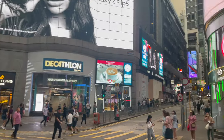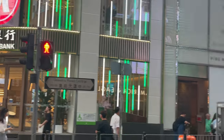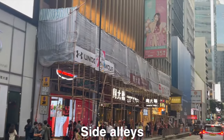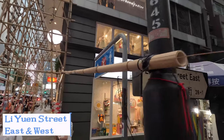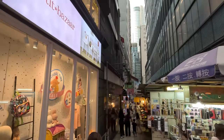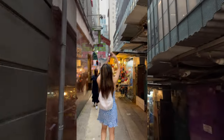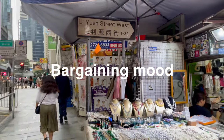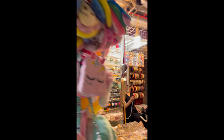Although Queen's Road Central gives the initial impression of walking through a glass and concrete forest, it actually offers many chances to dive into side alleys which provide a completely different atmosphere and vibe. Li Yuen Streets, East and West, are a good example of this. As you wander down these narrow streets, you discover that they are packed with stalls selling a huge variety of knickknacks and accessories, as well as clothes and shoes. If you are in a bargaining mood, you can expect to strike a deal as low as $1 or $2 for many of the items on sale.